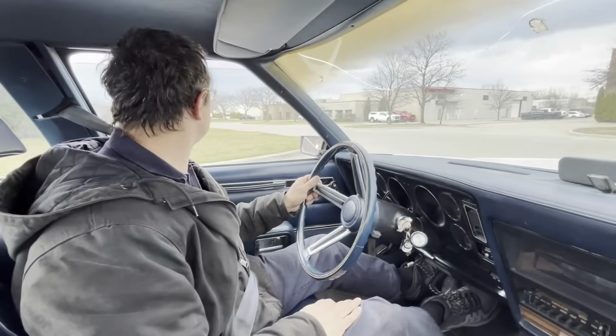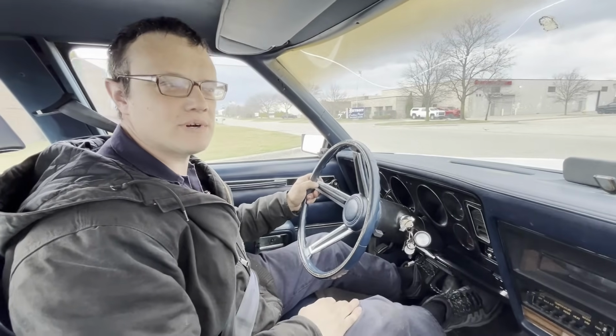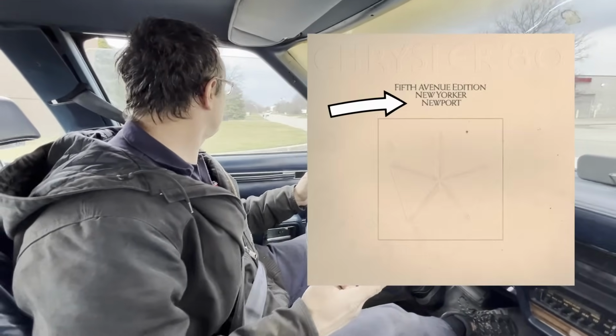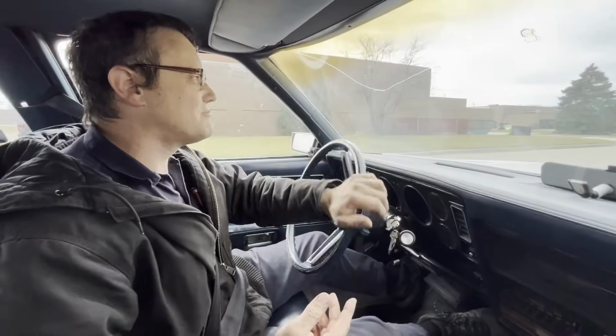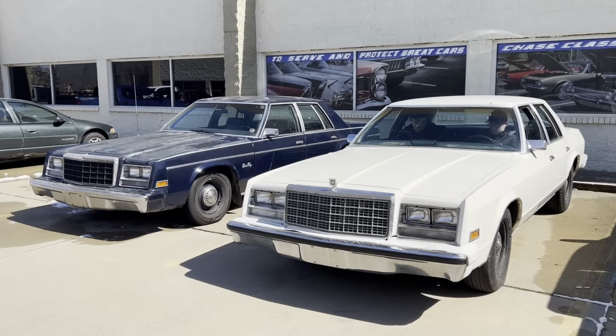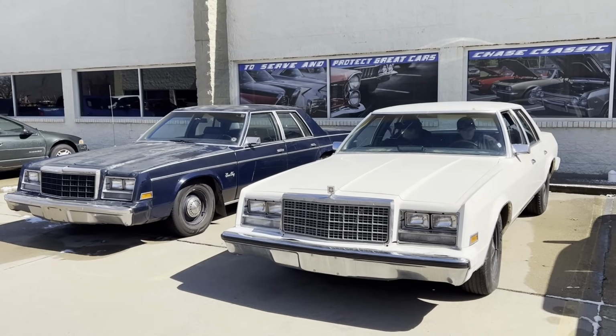They made the Newport, but was it available with the police package in 80 and 81? Right. You could still buy an R-body Newport in 80 and 81. Yes. I just don't think there was a police package. Right. But you look at an 80 Gran Fury next to a 79 Newport, they're the same car.